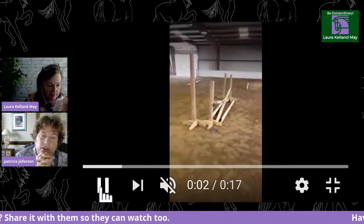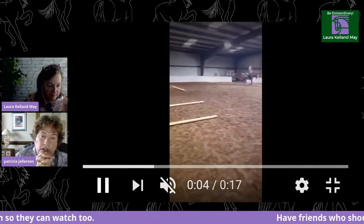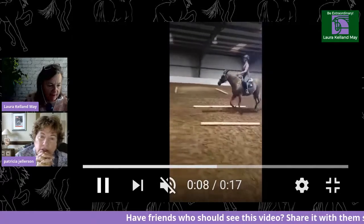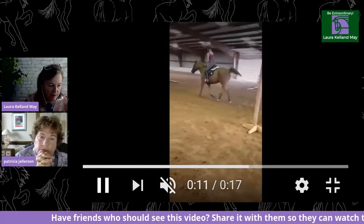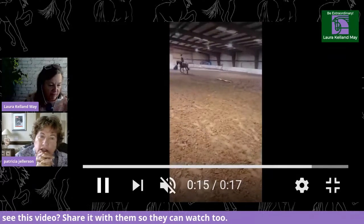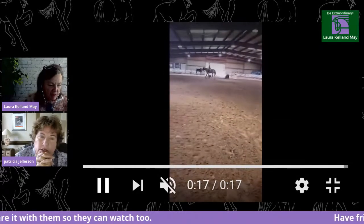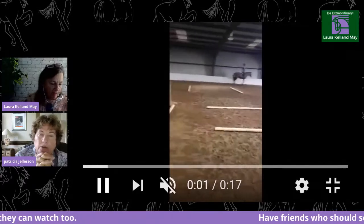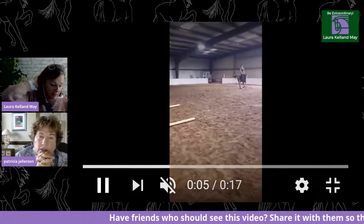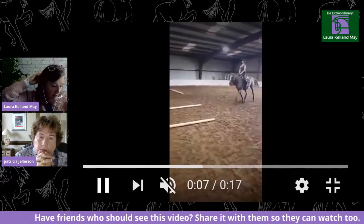Yes, ground lines I think are very important for green horses. I don't start playing with the ground lines until my horse gets fairly well along. So there, again, we're not really jumping the jump, but that's okay. The more important thing is that the horse is going forward willingly. And you have it in the middle of the ring. Right.